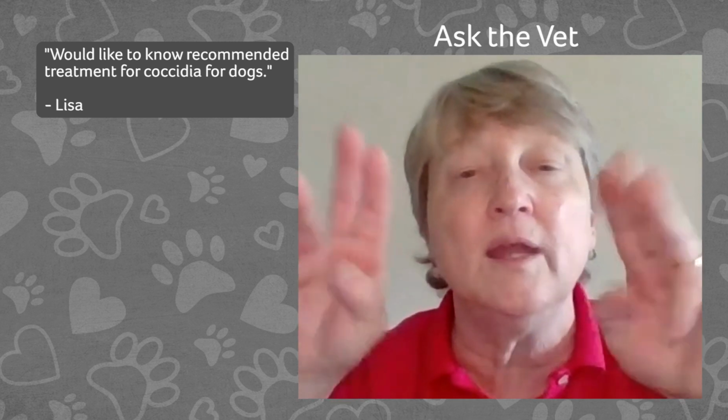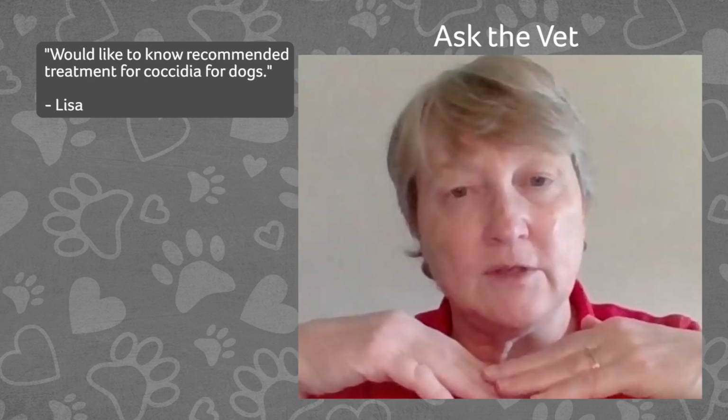The other cool thing about Albon is, I learned this a couple of years ago from an infectious disease specialist, that if you use Albon the last 3 days the puppy's at your kennel, and the first 3 days it's in its new home, that will stabilize bacteria in the GI tract.